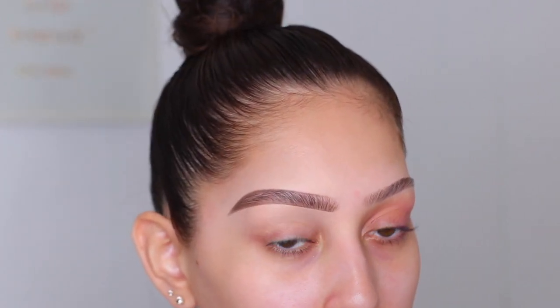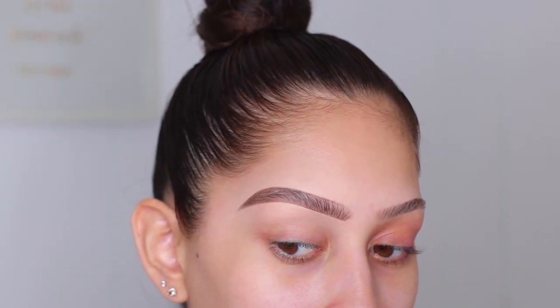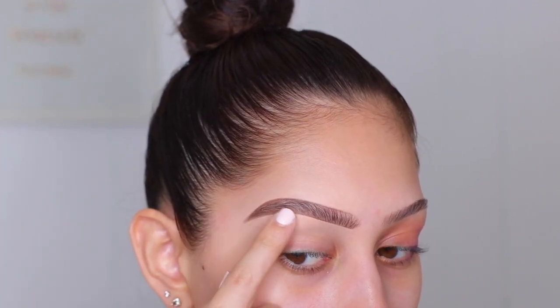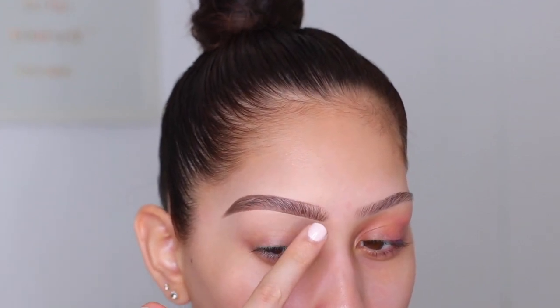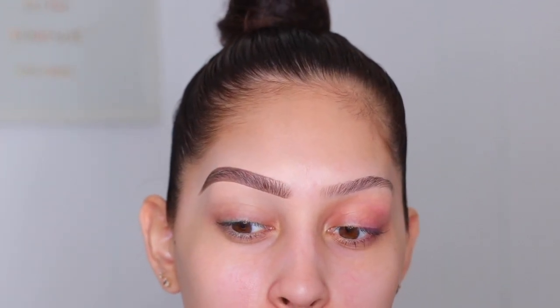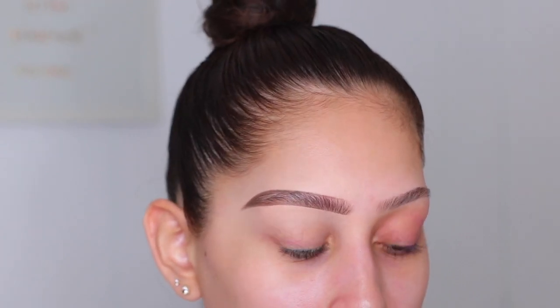So one last step that I like to do, of course, I could leave my brows just like this. They look cute. They're not too much, but it drives me insane when I have a little bit of sparseness over here. I don't know why. I just like that area to be really nice and defined. Up here, I don't mind. Like this right here can stay the way that it is. So the last step that I like to do is brow powder.